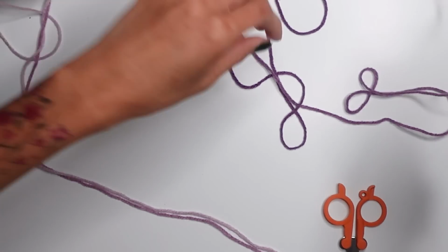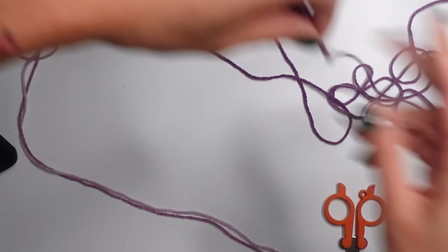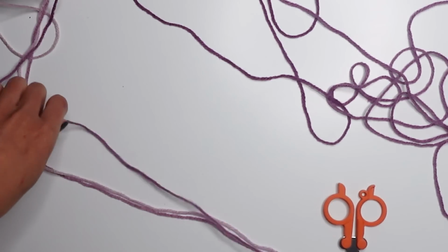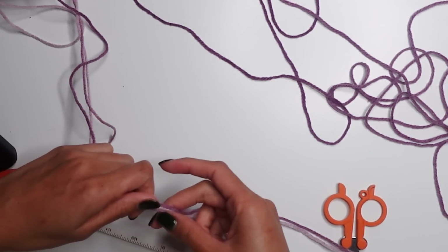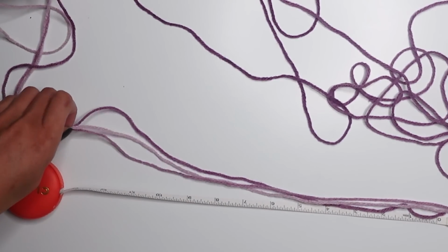I want the darker purple. And I like to have one strand to be the measuring strand, I guess you can call it. So at first you're gonna have to measure, but then keep one out. So about 12 inches. It doesn't have to be perfect because again, we're gonna trim it at the end. So something like this. It's probably a little over 12 inches.